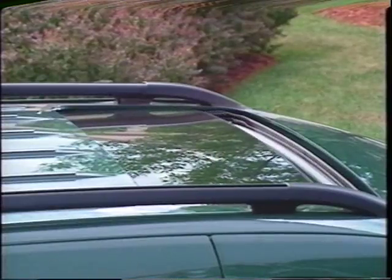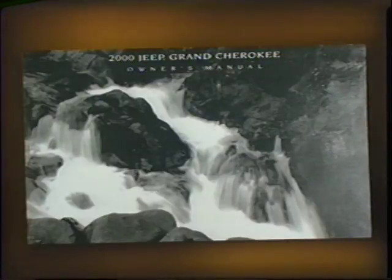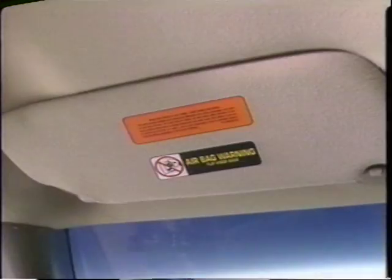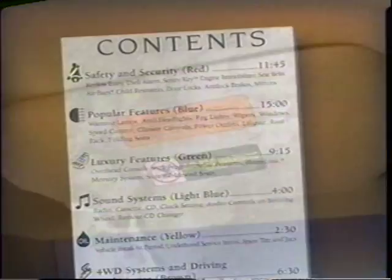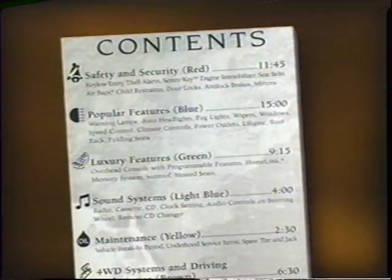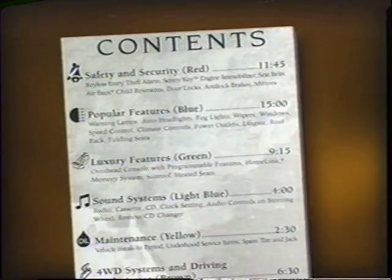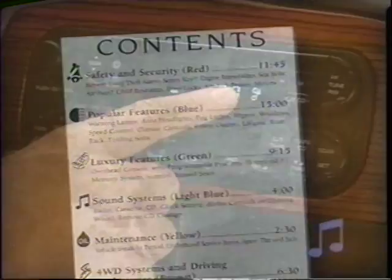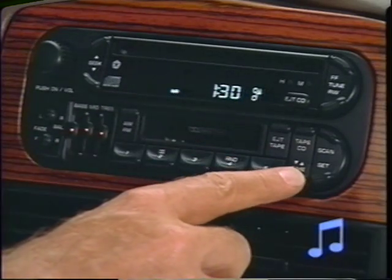But for complete information, make sure you carefully read your owner's manual and operating tips brochure, as well as all sun visor warning labels. For easy reference, the video is divided into 8 sections that are identified by colored symbols appearing on both the back cover of the video case and in the lower right-hand corner of the screen.